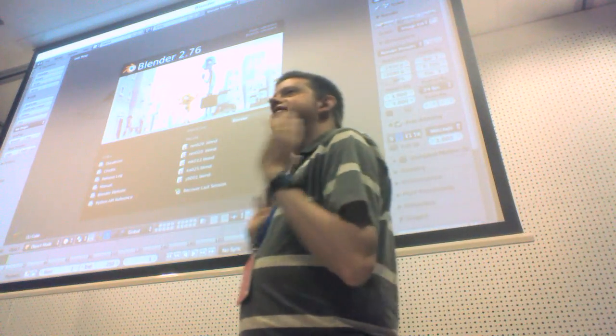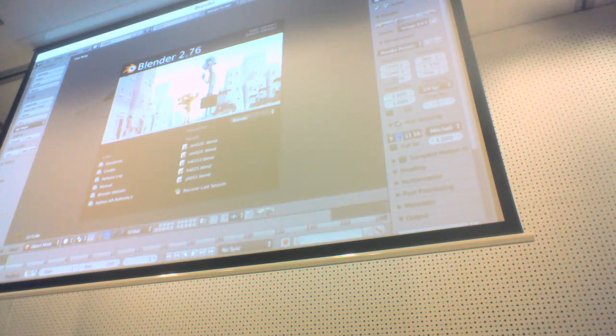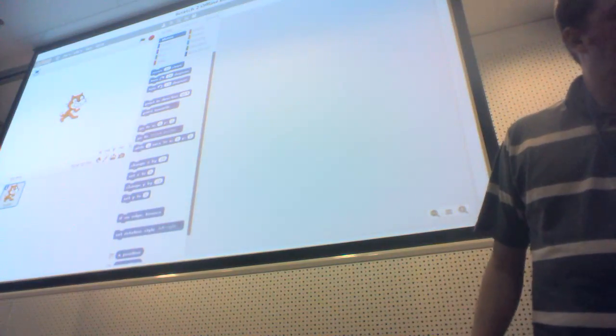Blender. This is one of my favorite tools to use to teach. We have one section, what we call grade 9, it would be about 15 years old, where they spend about half the year doing 3D modeling. And it is, again, one of my favorite things to teach. Scratch.